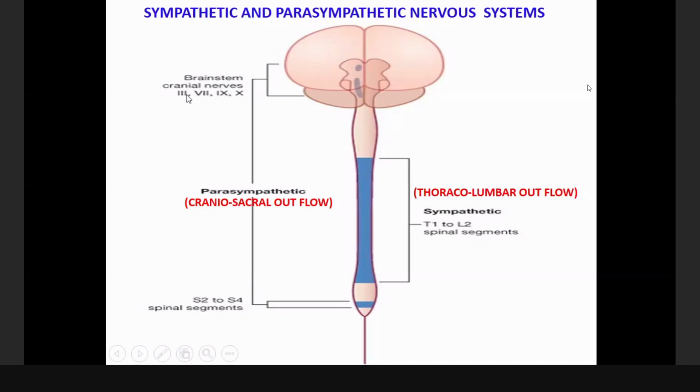Cranial nerve number 3, oculomotor. Facial, cranial nerve number 7. Silence, please. Yes? Glossopharyngeal nerve, vagus. These four nerves, vagus, glossopharyngeal, facial, and oculomotor, contain the parasympathetic portion of the autonomic nervous system, preganglionic neurons.